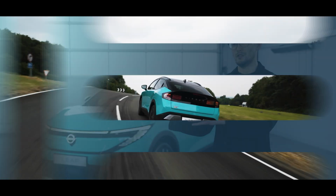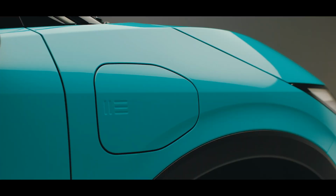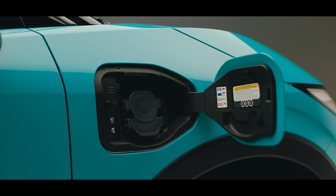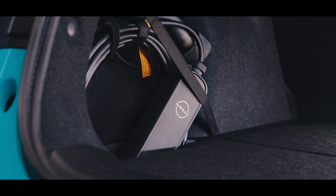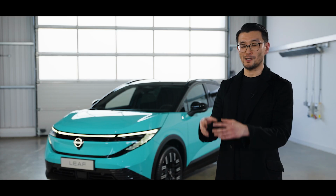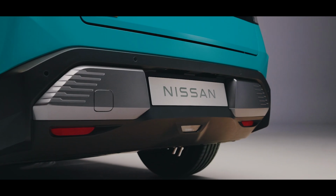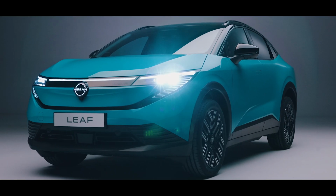It was a joint effort with the supplier to actually set up a battery factory right across the road from our Sunderland plant to minimize the carbon footprint. We are showing to the world that we are actually producing battery EVs here in Sunderland. And I think that's the coolest part of this development.